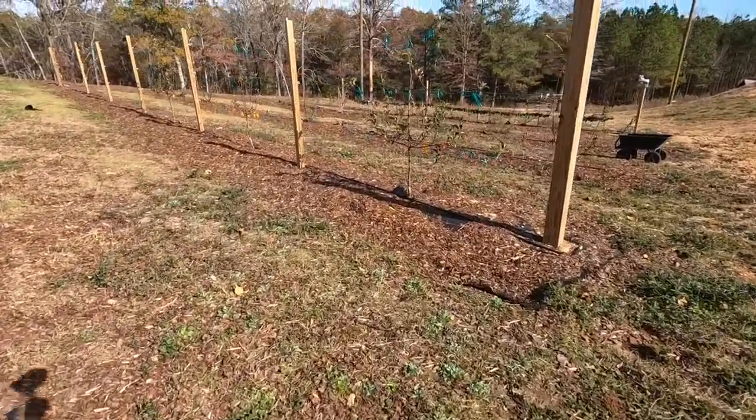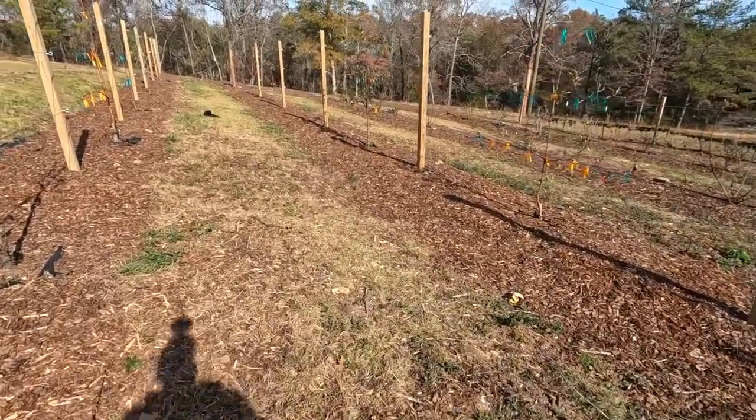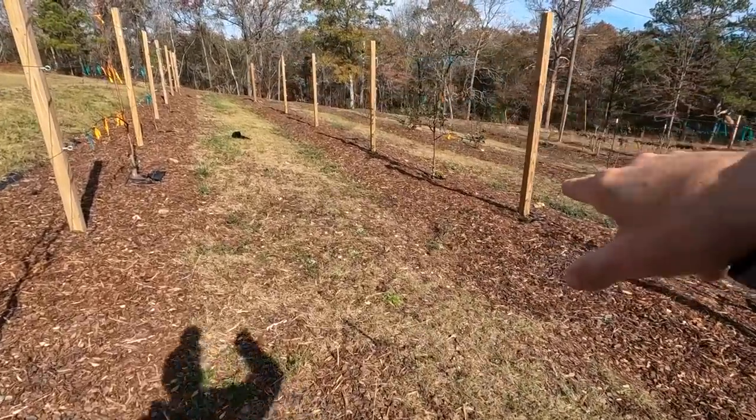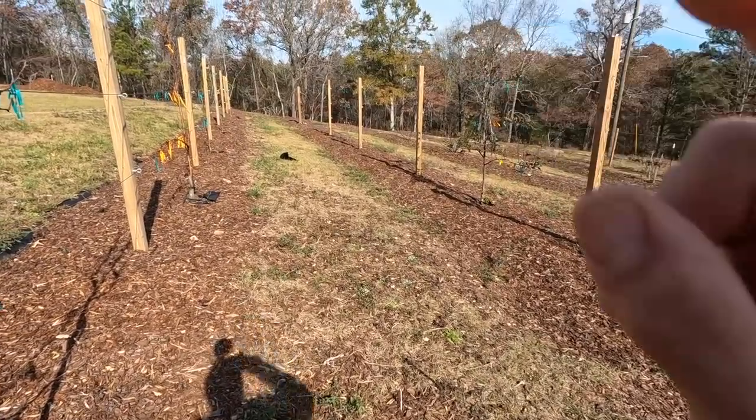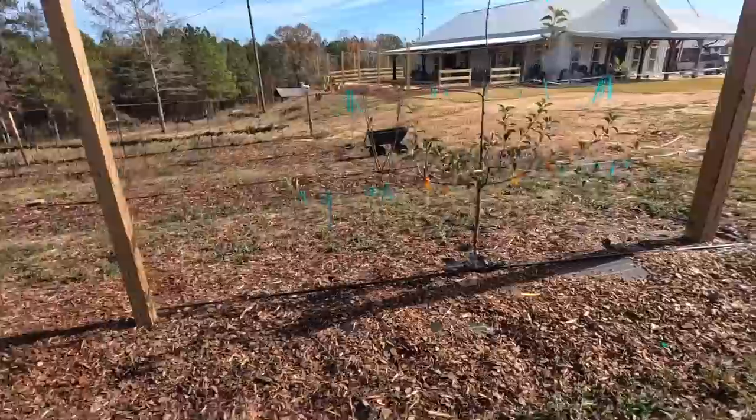Here's our apples. You can see we got 1, 2, 3, 4 apple trees. We need 3 more, that'll give us 7, and we got a crab apple on the end. So that is our fruit orchard right now.